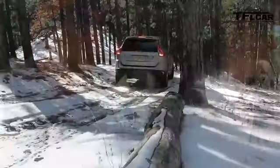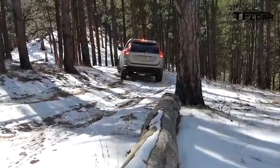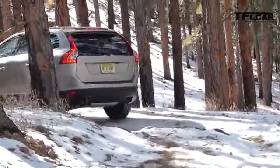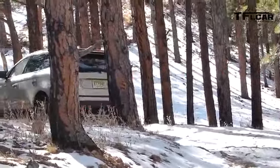You know, if I were in the market for a car that could take me to the end of the road and onto the dirt road and beyond, this may actually be a contender. Uh-oh, big rock there, dude. Big rock.